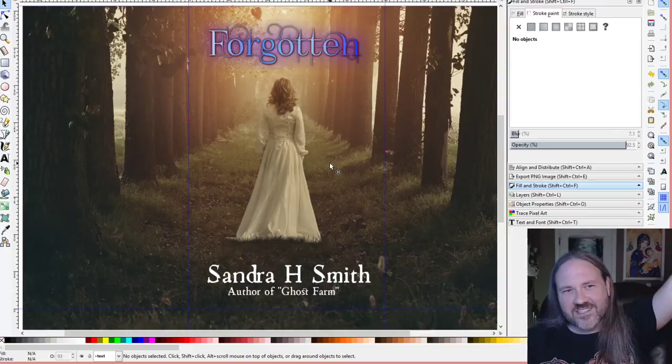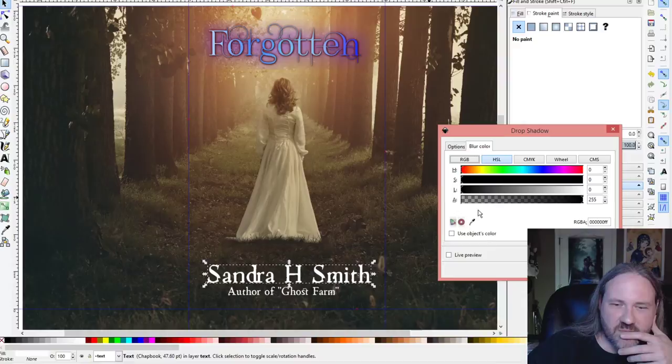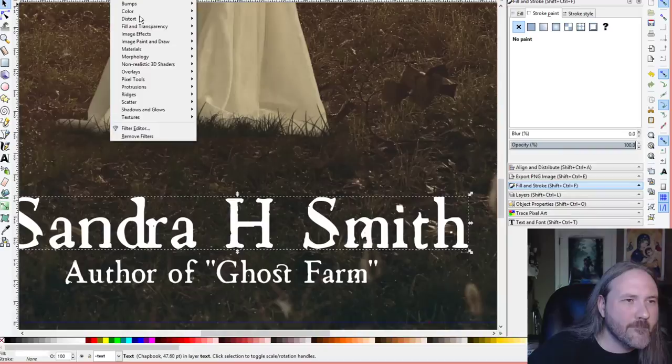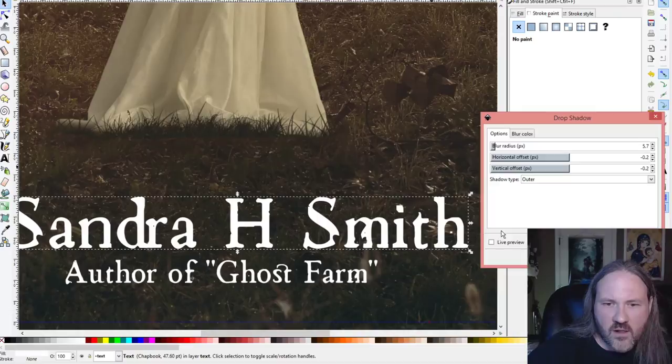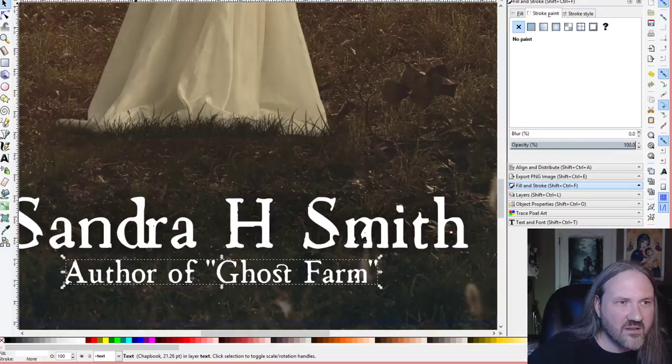Really, really basic. Now I'm going to add some drop shadows to this. Really just a black one, and we might have to just zoom in a little bit here. This is just to make sure that these things pop out. It's actually really not necessary, but I'm just going to add it just in case. Very, very subtle effect.